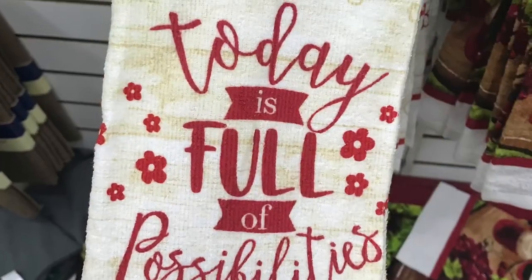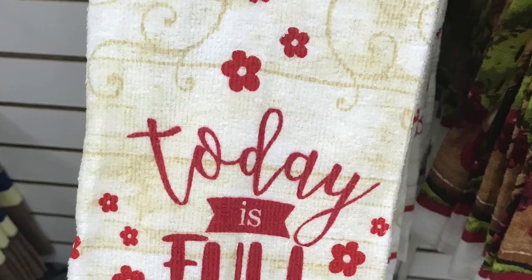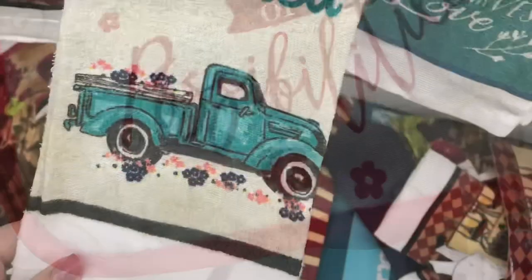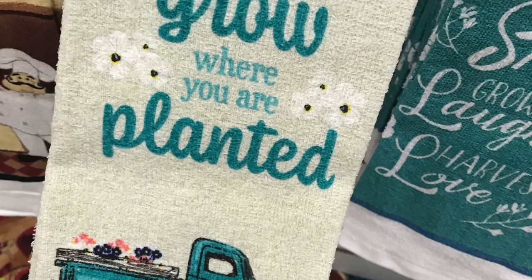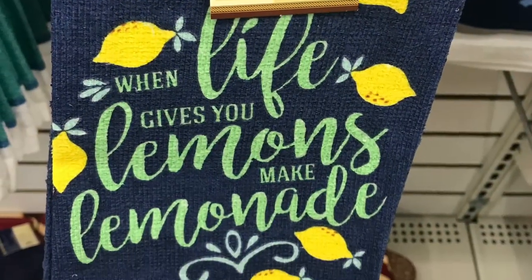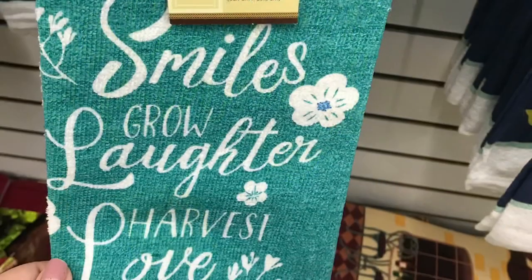And look at all of these gorgeous kitchen towels, pot holders, and oven mitts that they have. This one is going to fly off the shelves. This is the vintage truck. I love it. It says grow where you are planted. I can't wait to see the pot holders and oven mitt in this. This one's really pretty too. The colors together is just so pretty.